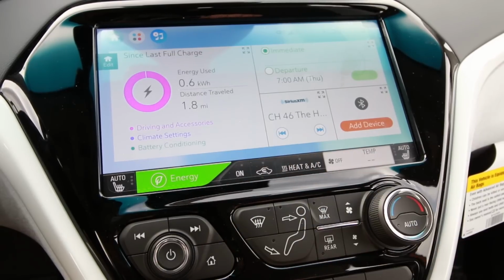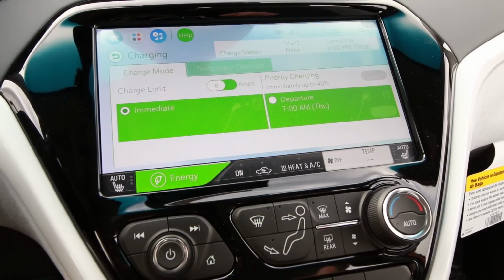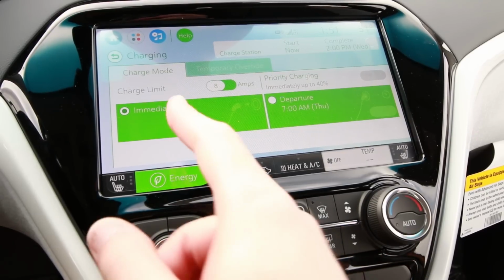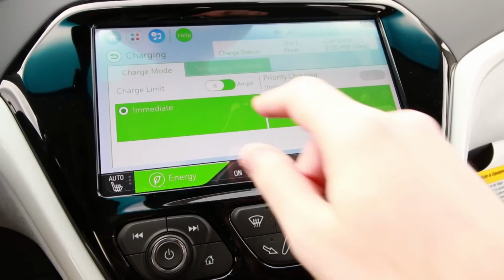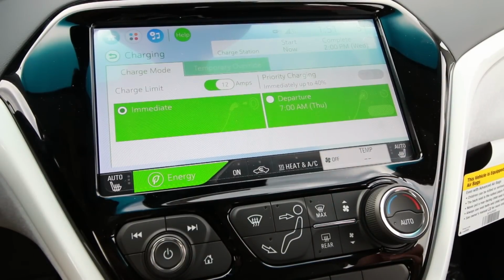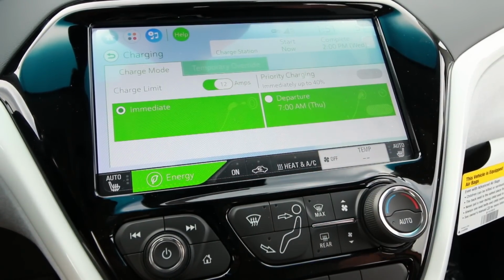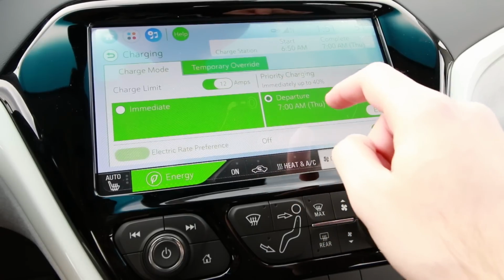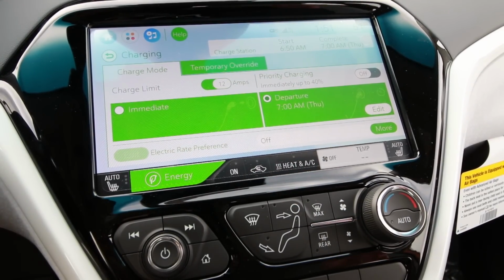This screen is customizable, and you can move things around and rearrange things. You can also go into the energy screen here. This is where you have your basic charging settings, so charge immediate starts charging the moment that you plug the car in. There's a limit in here for 8 amps or 12 amps when you're charging via 120 volt. And then you have departure timers, which if you've had a Leaf or any of the other EVs aside from a Tesla, you can set the time you want it to be done by and it handles the rest.